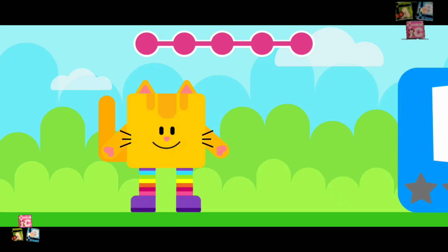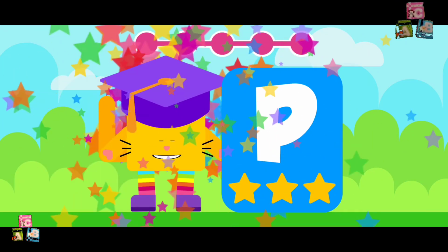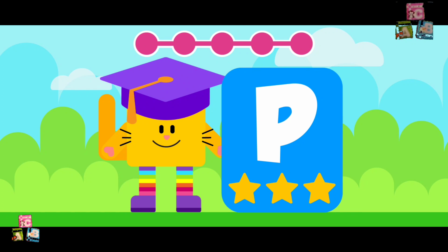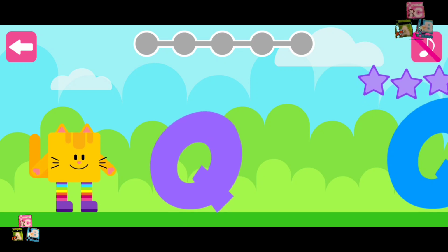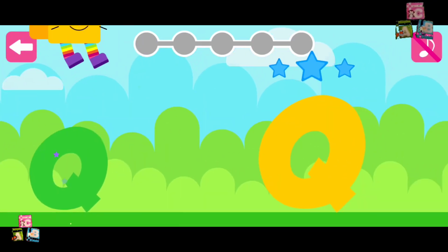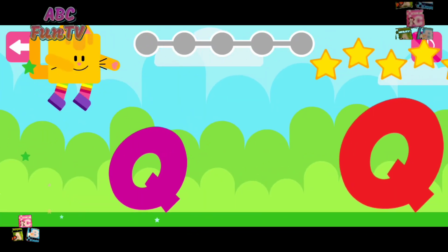Congratulations! Here is your diploma. Ready for a nice photo? Congratulations! You've unlocked a new letter. Q. Q. Let's jump from alphabets. Q. Q. Q. Great!